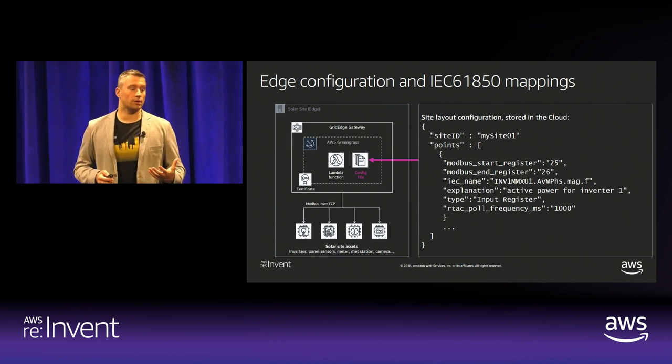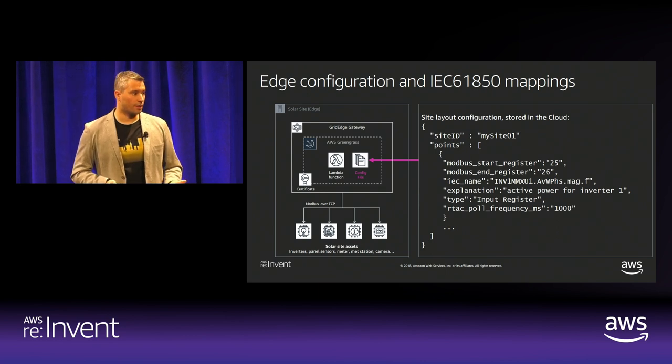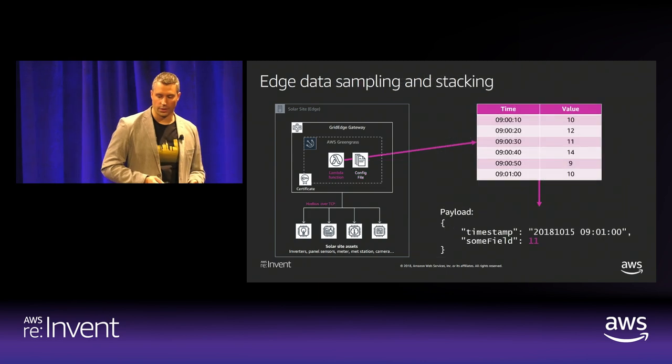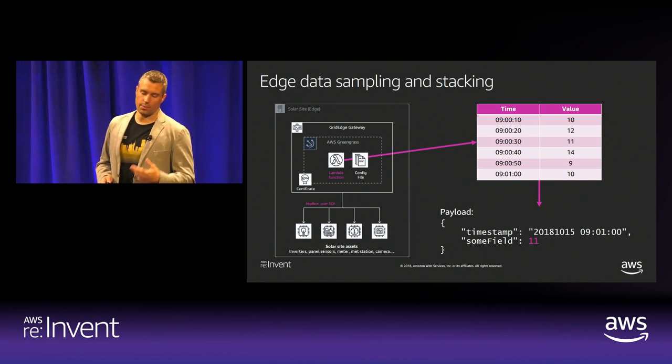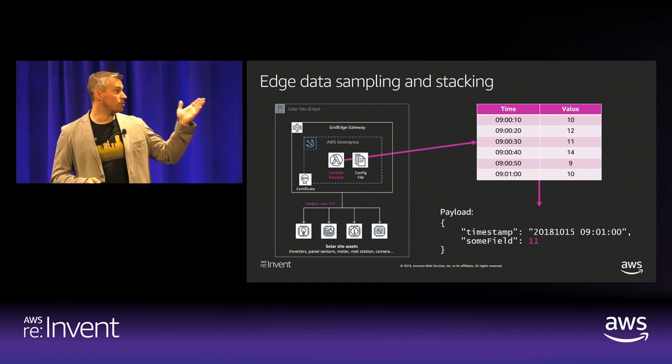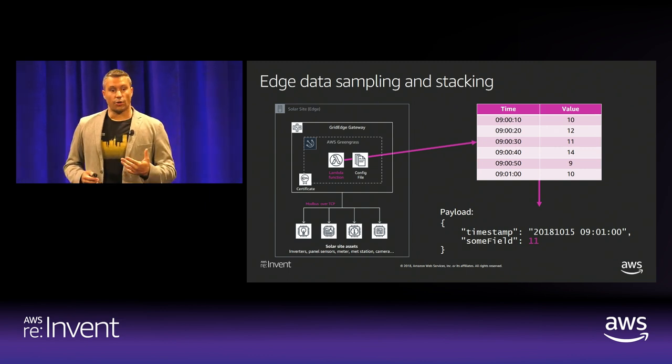So all of that information is stored in the configuration file, and gets deployed on the gateway during the onboarding. At that point, the gateway knows the layout of the site and is able to start gathering data from the local site, from the solar site. The way we do that is a pretty simple process called sampling and stacking. On the screen here, you have an example.